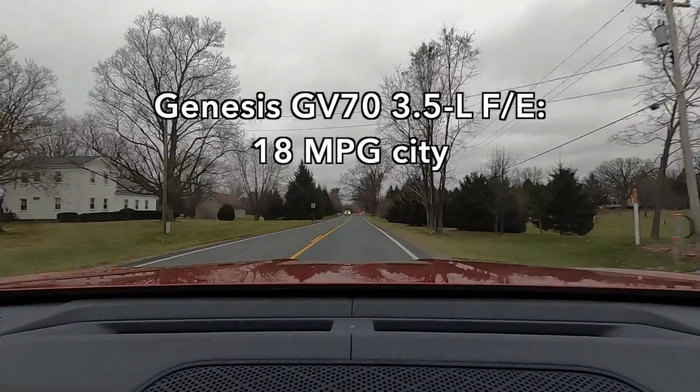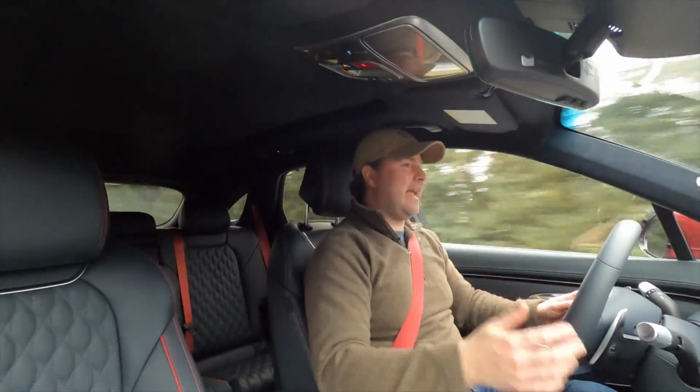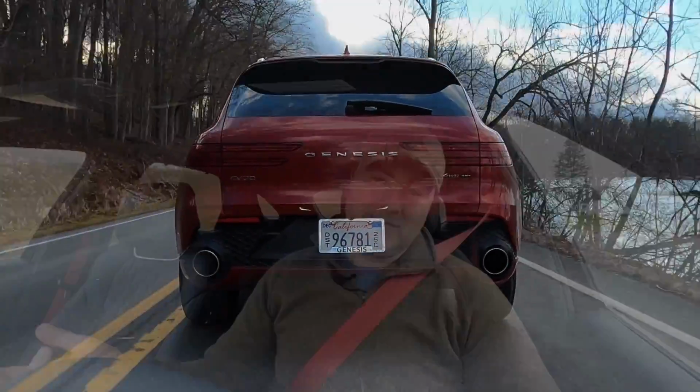This is a really good engine, and it's a fun engine, but it's not the most efficient engine. You get 18 miles to the gallon in the city, 24 miles to the gallon on the highway, 20 combined. In this day and age, we can't say those numbers are any better than so-so. On the plus side, you can tow with this GV70 if you want. Anyone can tow up to 3,500 pounds. Yeah, that's something. That's more than nothing, at least.